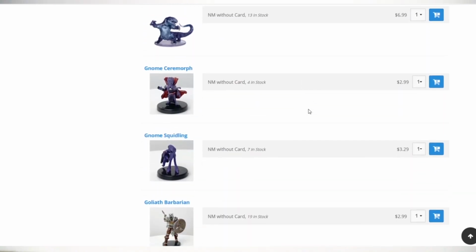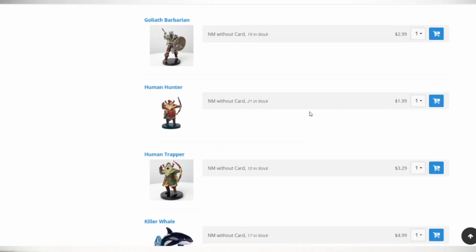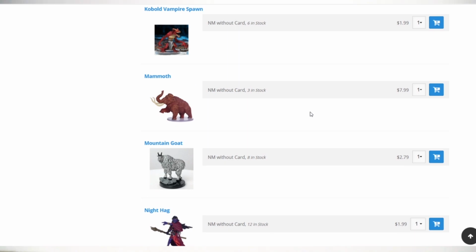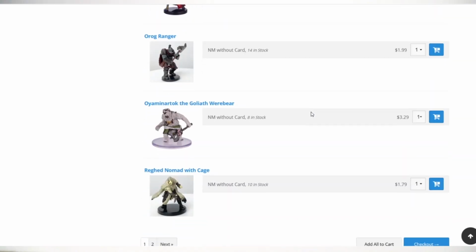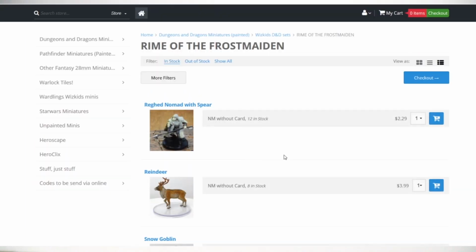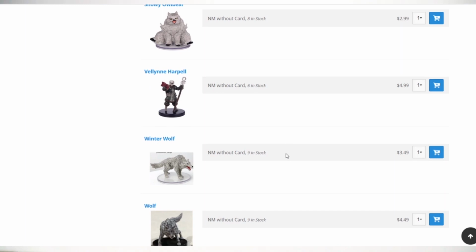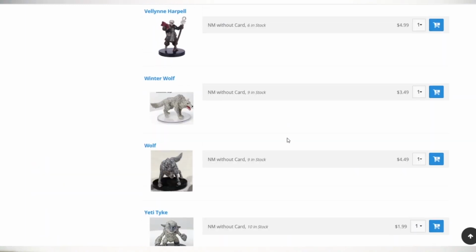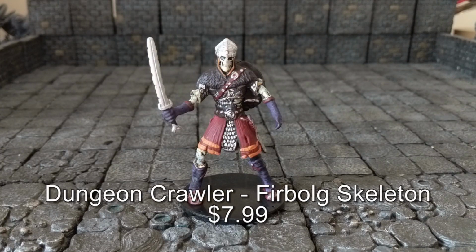What this means is that Auggie's has very competitive prices for common D&D miniatures, which is great for someone like me who doesn't necessarily want to buy a full booster brick or multiple packs for a set. For example, for this latest one, all I really wanted was the Snowy Owlbear and a couple other of the miniatures from the newest set. When I did make my order, though, I did include some of the Dungeon Crawler miniatures.